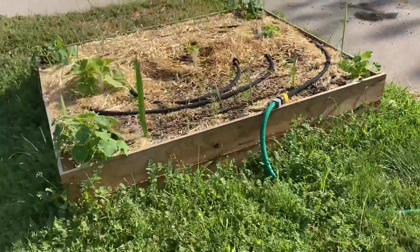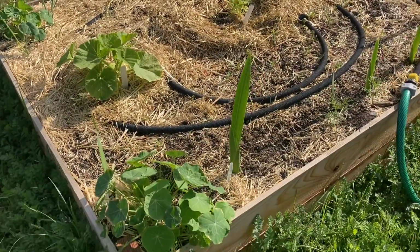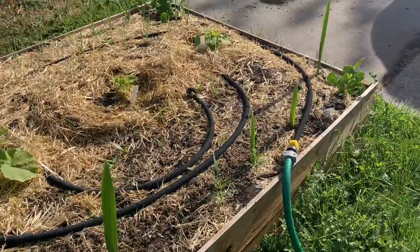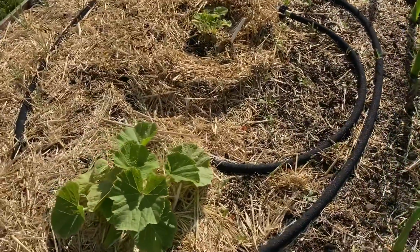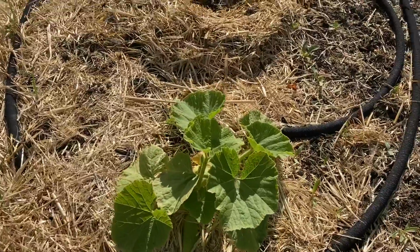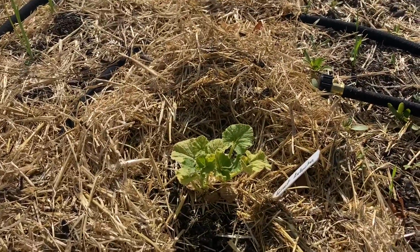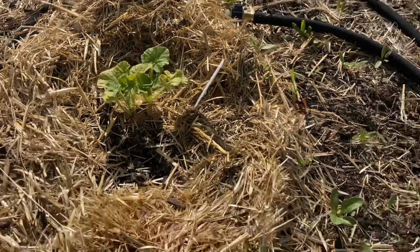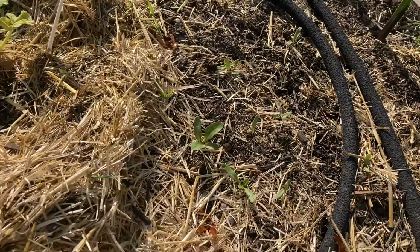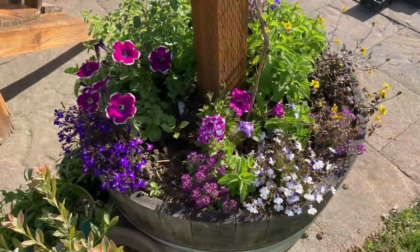And then over here that tall spiky thing is a gladiola. So I've got a few of those in the back of this bed. Excuse the road noise here. And this is the first kabocha we planted, and that one we discovered was getting overwatered, so hopefully it'll start to take off now. We've got some beets coming up, and our onions, which are doing very nicely.